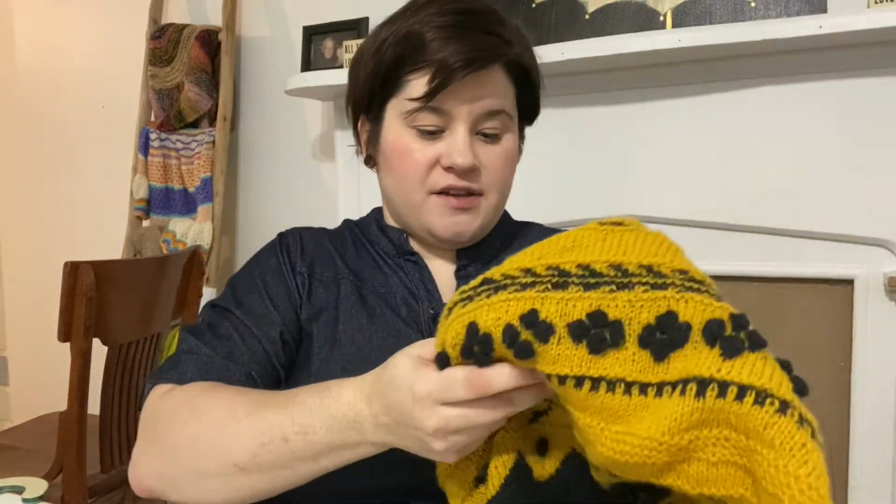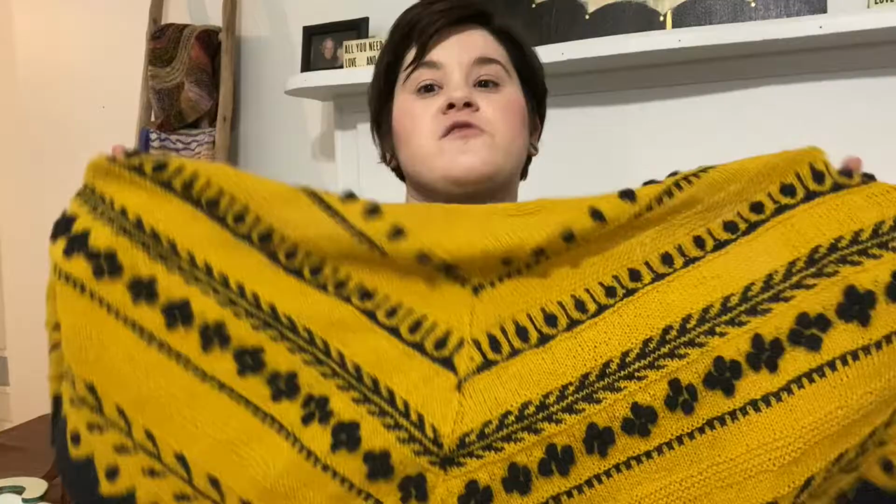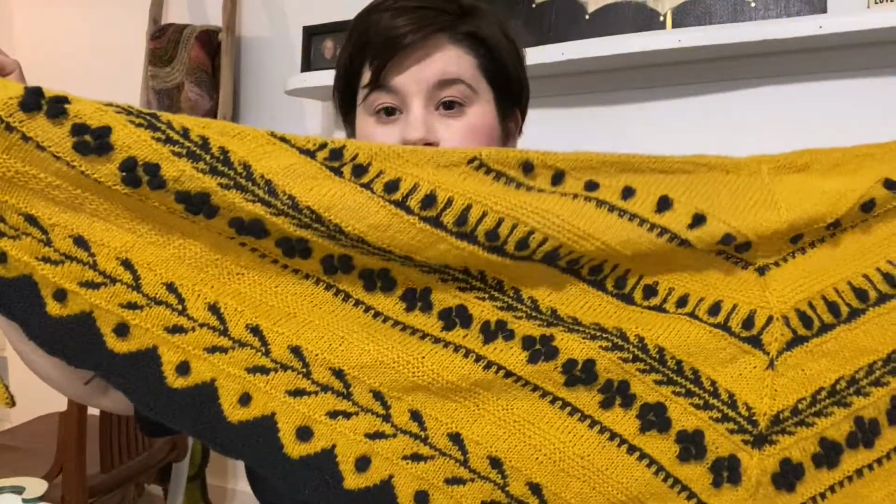The last thing I want to show as a finished object, I finished this about a month ago, but I think it's worth mentioning. It's a huge shawl. It's color work.